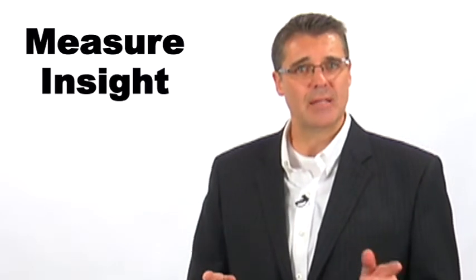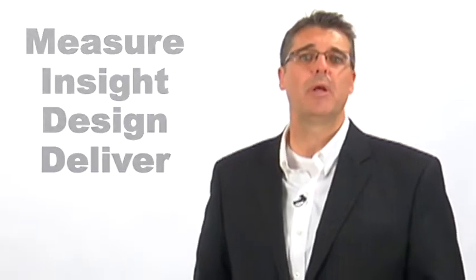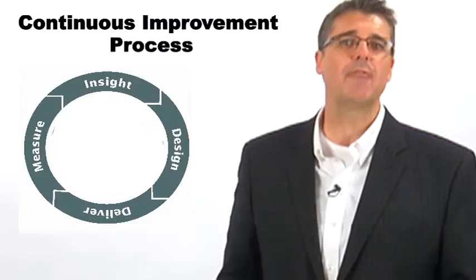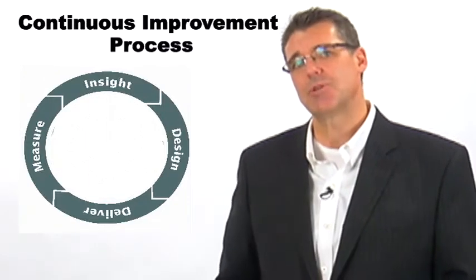We see it as a four-step process that enables us to continually focus on the customer. This process brings the voice of the customer to life. The four steps are measure, insight, design, deliver. And our process is based on a wheel because it is continuously changing and evolving to meet the ever-changing needs of our customers. The first thing we do is measure what's going on.